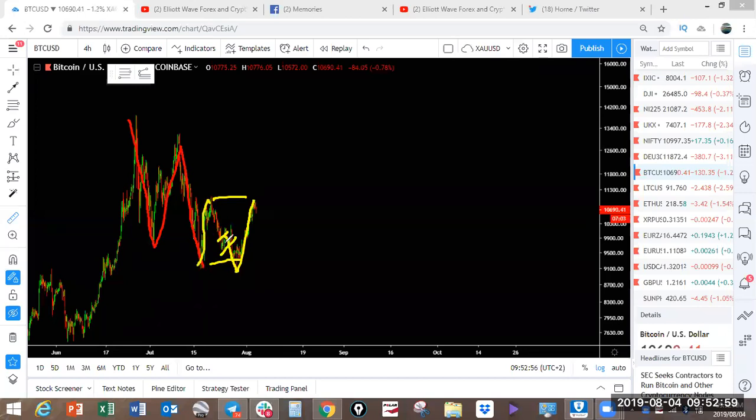1, 2, we were here, 1, 2, 3 completed. Now what do we expect? A possibility of a structure like this. Then that makes a WXY structure.